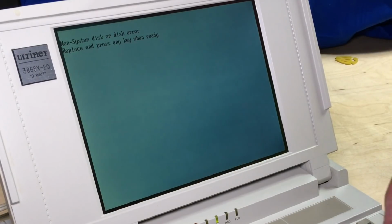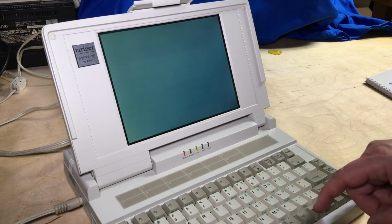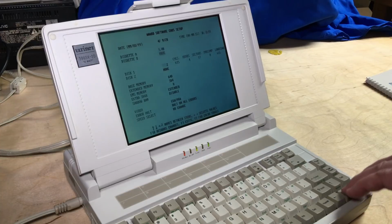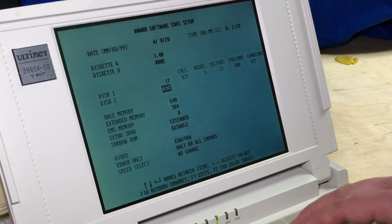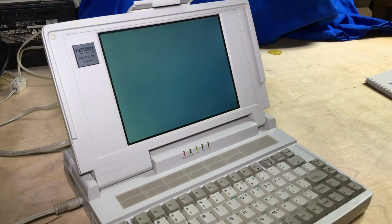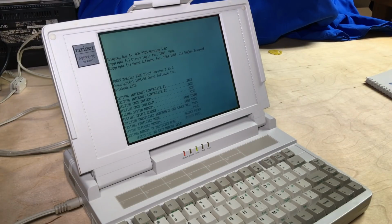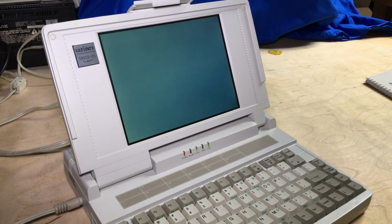Okay, non-system disk or disk error. Replace and press any key when ready. Okay, I probably have to go into the BIOS here. How do I do that? Control-Escape again. Oh yeah, here we go. Disk type 17. Yeah, that changed the cylinders, heads, and so on. F10 to record. F5 to save. There we go.